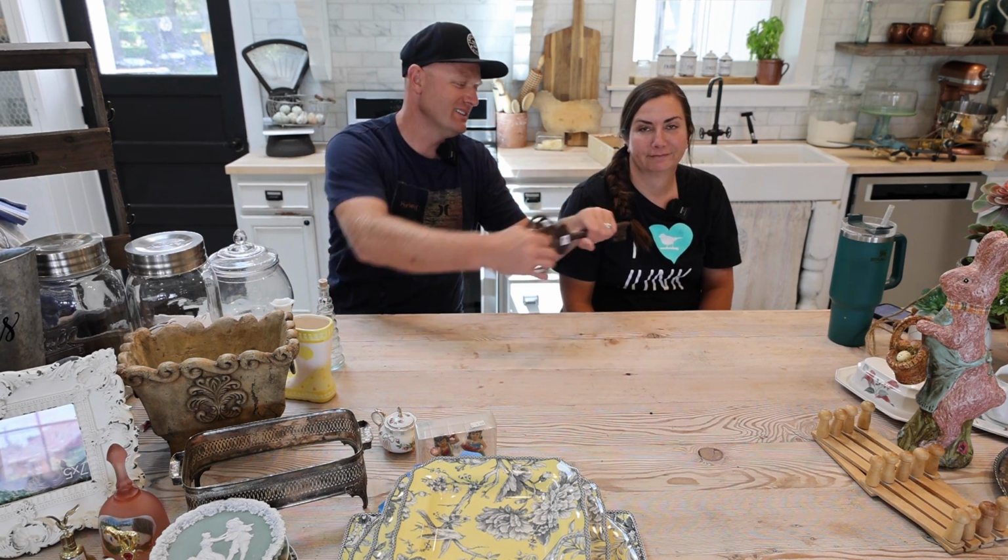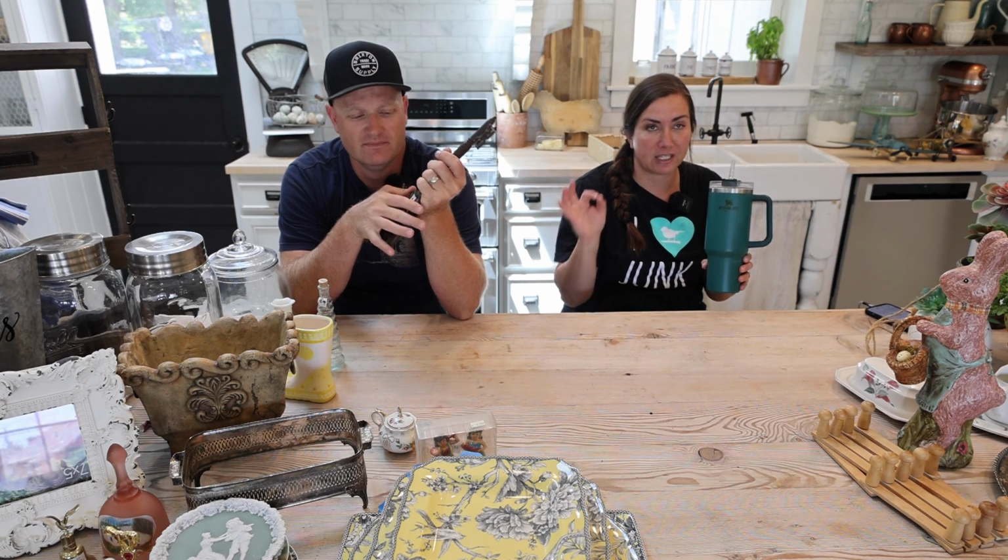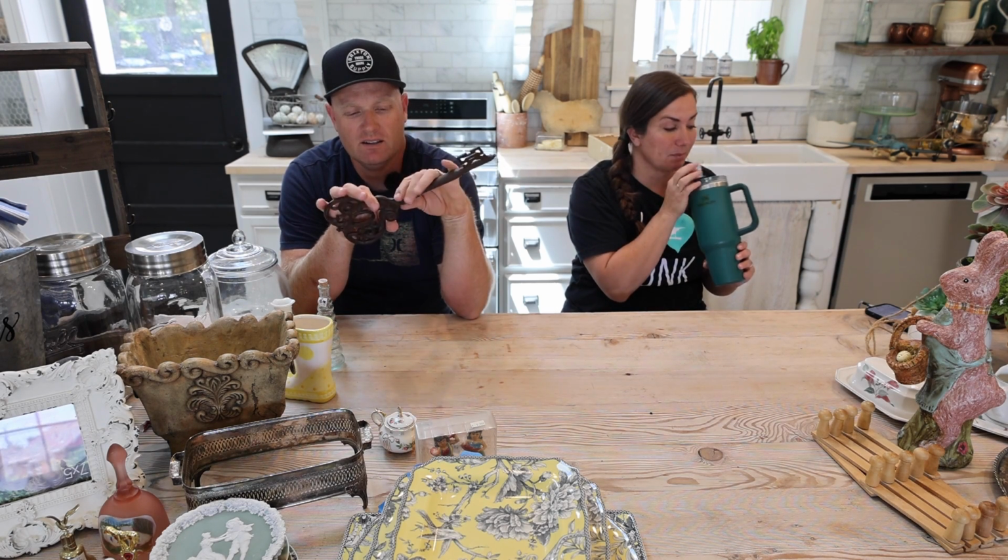Does it unlock it? I feel like this is a weapon. It's cast iron. It was $1 and we're selling it for $14.95. We buy keys, we buy key hooks, we buy anything with a key. Like, it always sells. If you guys are resellers, never discount a key or a bunny. Good items to pick up.